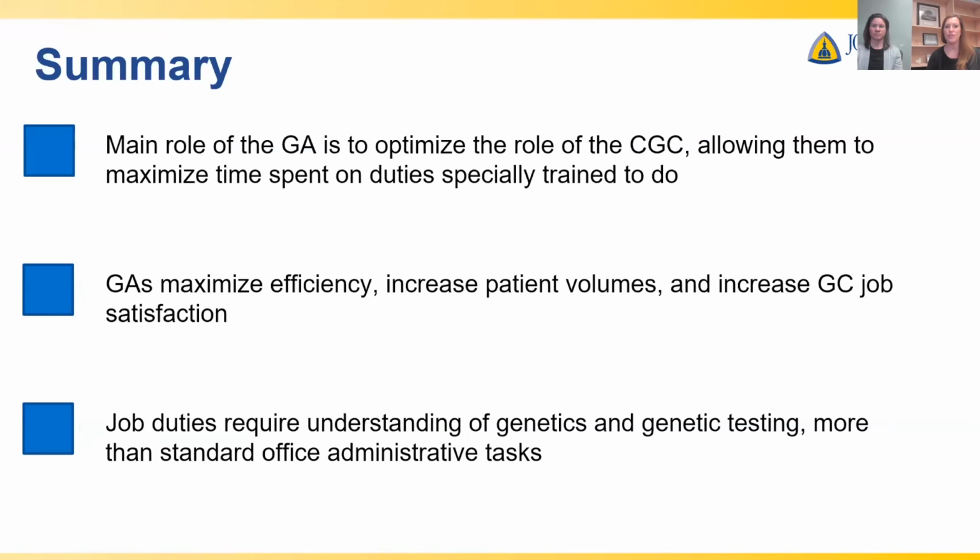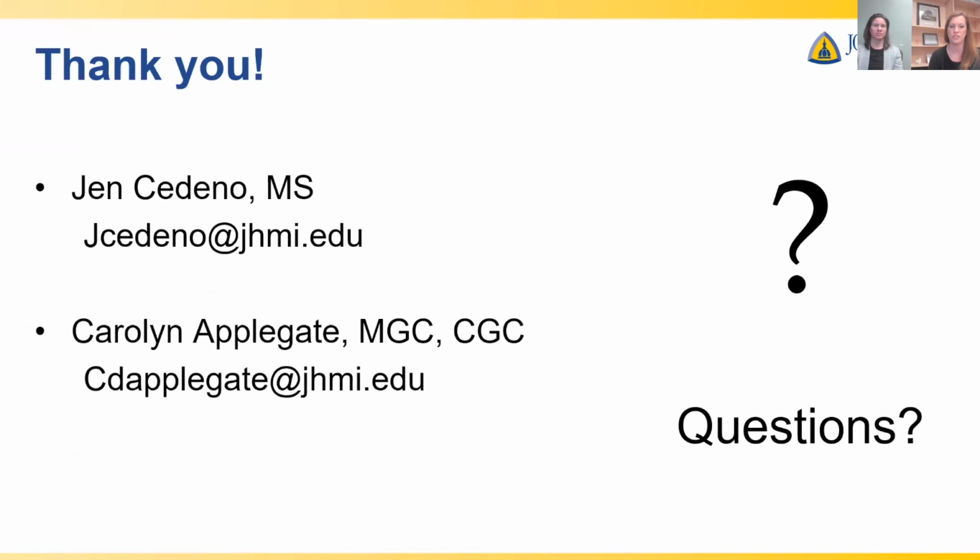So just to summarize briefly, the main role of genetic assistants is to optimize the role of CGCs, at least as we've traditionally known the position to be. And we can increase the efficiency, patient volumes, and GC job satisfaction. And then the duties that are required need an understanding of genetics and genetic testing more than the standard office administrative task, but I think these can be taught to people of varying education levels. And so with that, feel free to email Jen and I if you have any questions about the program, and we'll turn it over to Andrea if there's any questions and if there's time for questions.